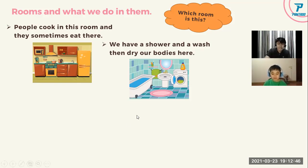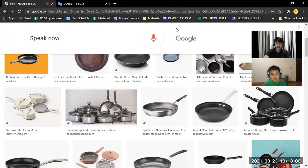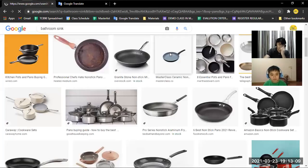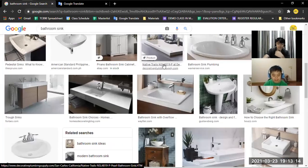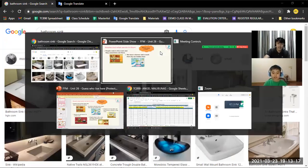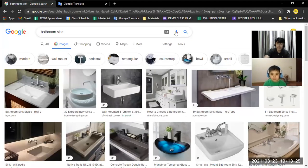Okay. What do you call this one again? So if there is a kitchen sink, you call it bathroom sink. What do you call it? Bathroom sink. Okay, so it's also a sink. All right. Then do you have bathtub? Do you have bathtub in your house?